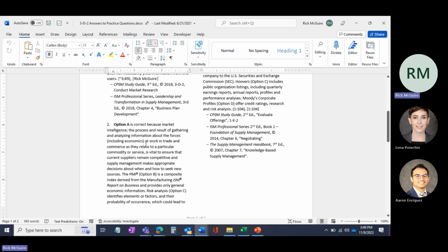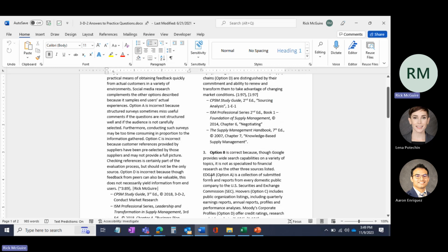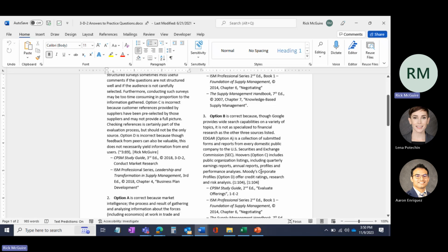2 is Alpha, which is market intelligence process and the results of gathering and analyzing information. 3 is Bravo. Google. So this is one of the ones where you look at all of them and you see that Google is not a financial website where the other 3 are. So it's the odd man out, and that's the answer.